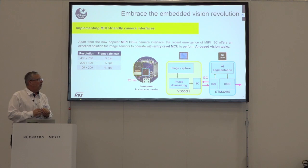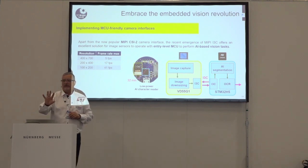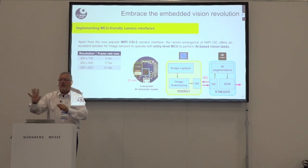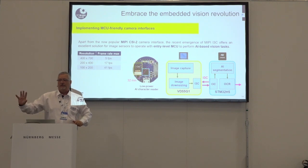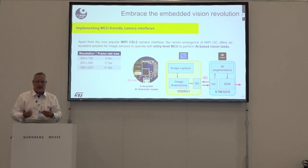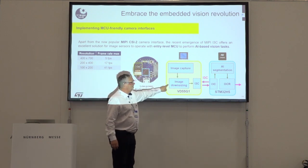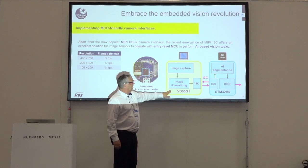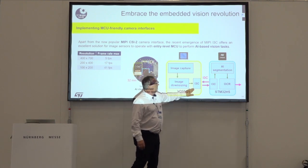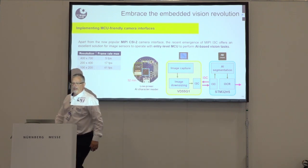We have a demo on the booth where we follow the fingers of a hand, we see the segments of the fingers, and we translate this into a waving device externally. Using AI, using a simple sensor, extracting the main information, the position of the finger, and then translating this into something different. So we have the imaging capture, we have the downsizing, cropping, zooming, whatever is needed, implemented in the sensor, the I2C control interface, and then the other software that can treat the data which we are extracting.